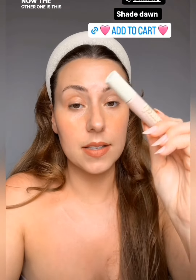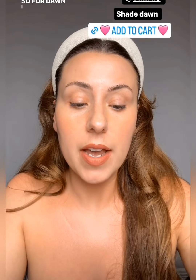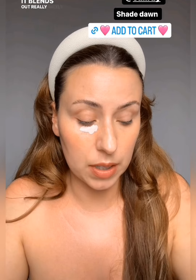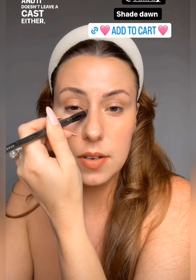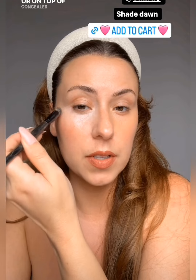Now the other one is this one, which is Dawn. So for Dawn, I could put on concealer and use this as a brightener, or I can actually wear this shade alone. It blends out really nicely. I want to use that prototype brush, but I can't. We're just going to use our C31 here. And look at how beautifully this blends out, and it's so brightening. And it doesn't leave a cast either. Now, if you're any lighter than me, you would need your concealer on underneath it to balance it, but I can wear it alone or on top of concealer as a brightener.